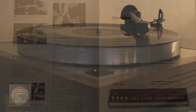Now, if you remember, your final selection was track number 3. Certainly your Accutrac 4000 remembers.